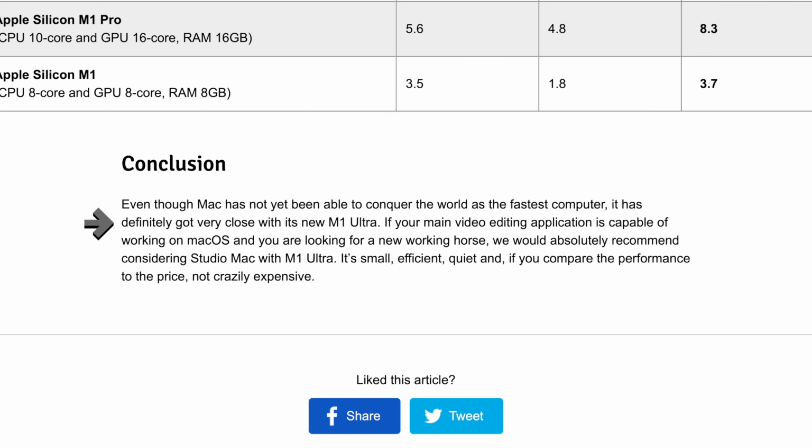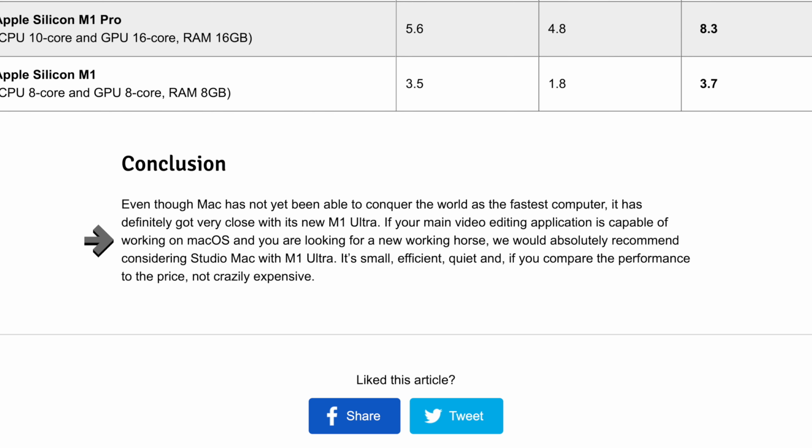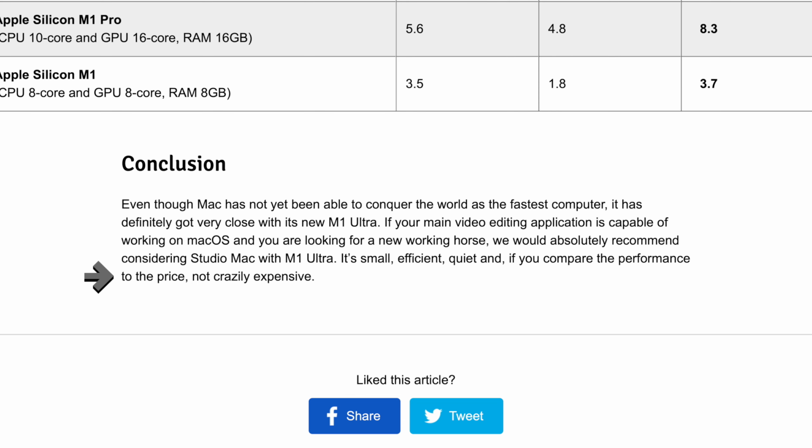If your main video application is capable of working on Mac OS and you're looking for a new working horse, yes, it says working horse, not workhorse. We absolutely recommend considering the Studio Mac, again, not the Mac Studio, Studio Mac with M1 Ultra. It's small, efficient, quiet, and if you compare the performance to price, not crazily expensive.